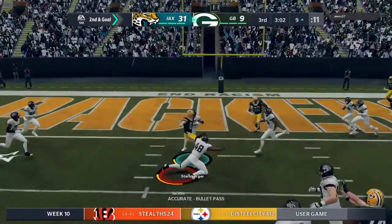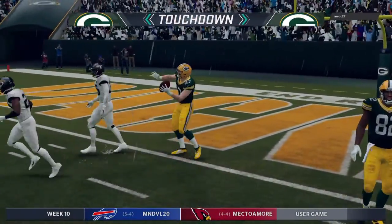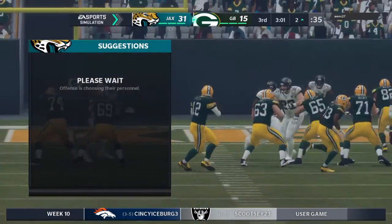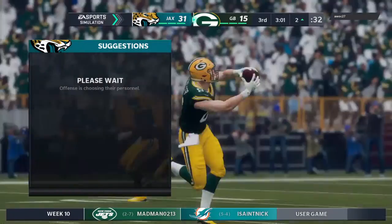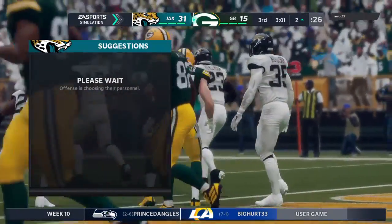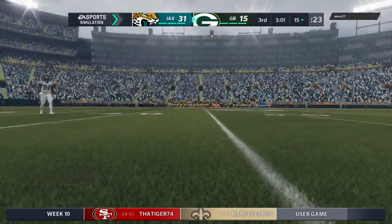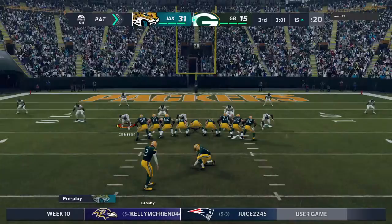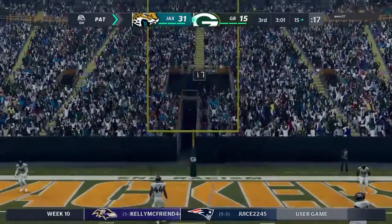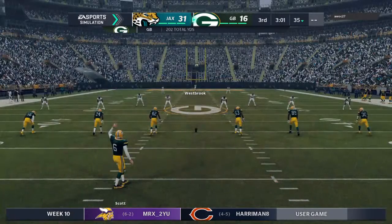2nd down and goal. Rodgers, the quick slant caught. And he will get this into the end zone. Touchdown, Green Bay. Jace Sternberger, his first touchdown on the year. And the Packers get a score closer. Extra point try now for Crosby. And this time he gets it to go as it is up and good. Jaguars 31. Packers 16.